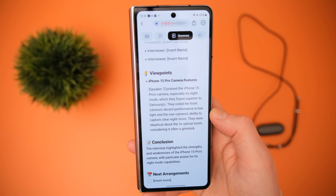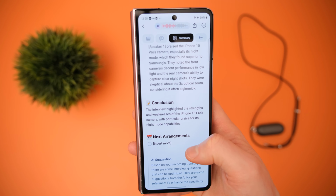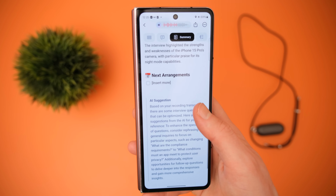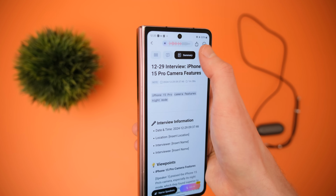I left the Plaud Note on my wrist and read some of my old iPhone 15 Pro script out. The main goal for this test though was to see if it could pick up conversations around me or if it was disrupted by all the noise of kids screaming and the coffee machine going off.